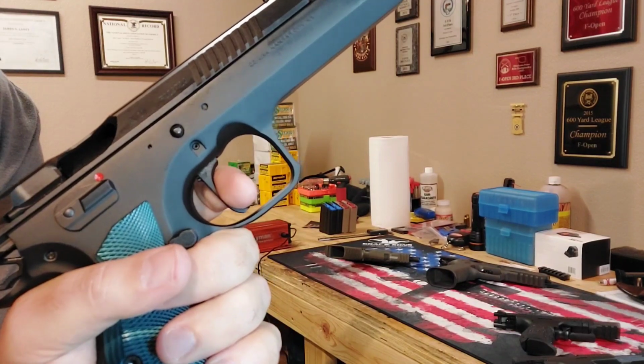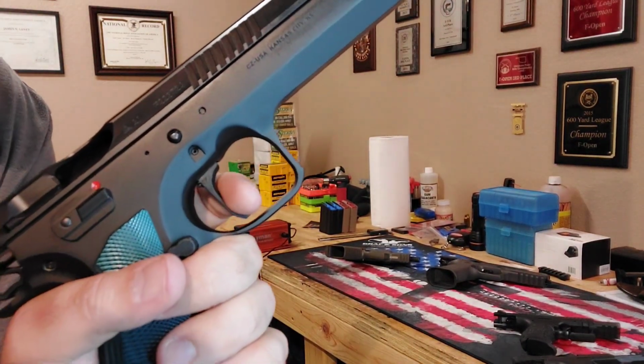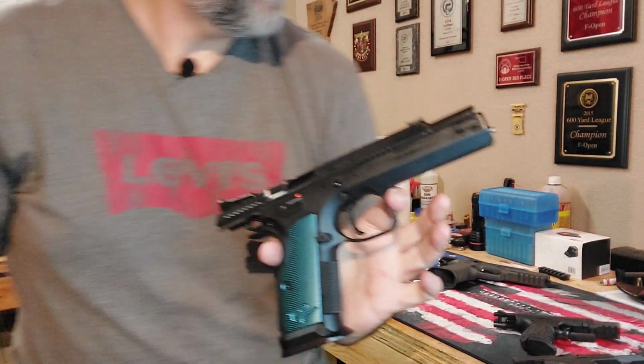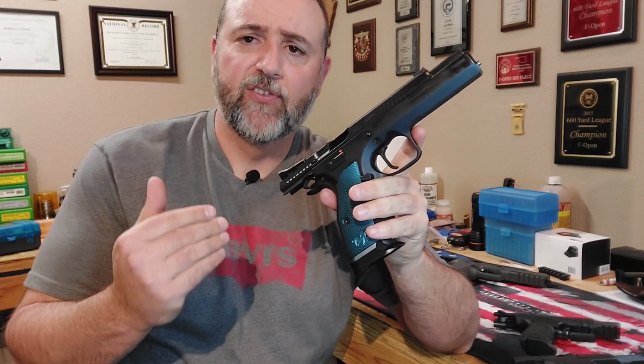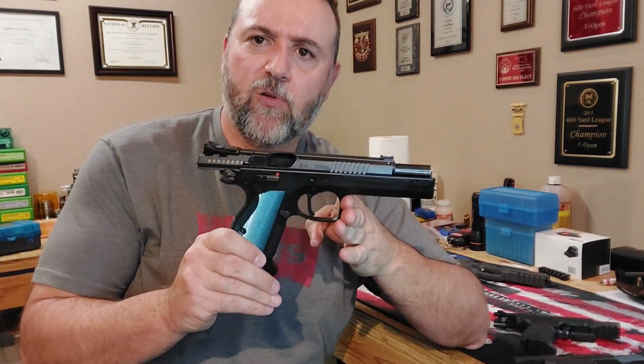I like that pistol sitting, or the trigger sitting just in front of the joint in my finger. So if you're reaching, if you're a lady that has smaller hands, or if you're a guy that has smaller hands, and you're doing this and you can only get that tip of that finger in there, that pistol is not right for you.